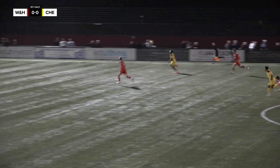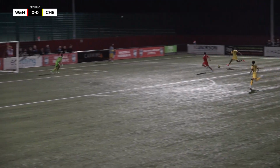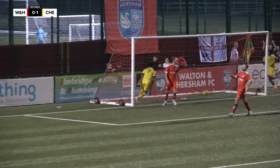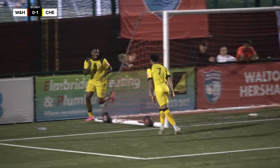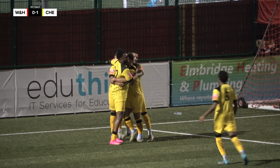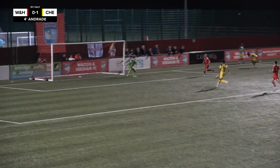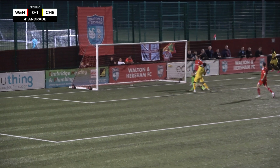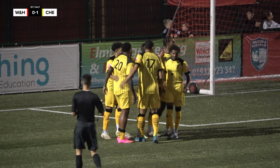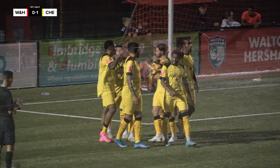Oh, here's the ball over the top though. Chesham running through. They've got another man in the box as well. They do cut it across, and it's an early opener there for Chesham United. Number 7 there has slotted after a rapid counter attack. All the way into the Swans. The first time they ventured forward, and the Swans have been caught out. An easy finish in the end, really, from 6 yards.